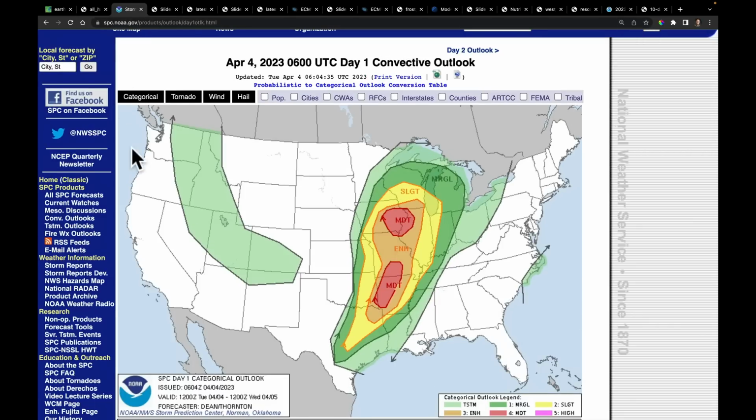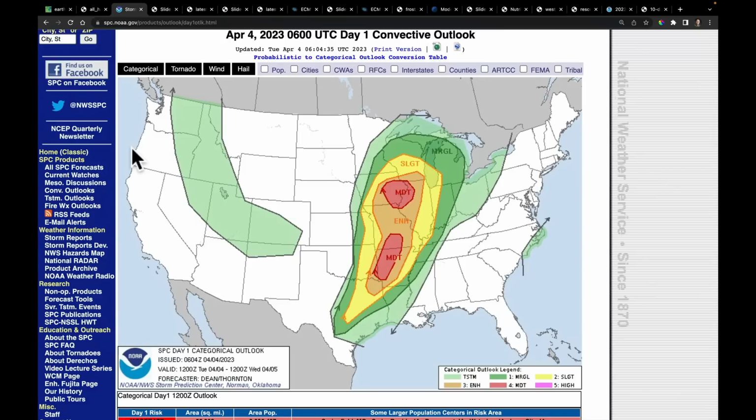So we're going to go straight to the Storm Prediction Center site. As I've said many times, they're the best in the business at doing this. They've got 2 areas to monitor today. We've got this region in eastern Iowa, western Illinois, northern parts of Missouri here with a moderate risk. And then down into southern Missouri, back into Arkansas. We also have another one.